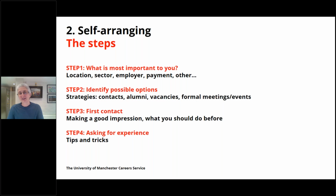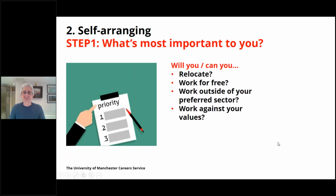First of all, you need to think about what's most important to you. Secondly, you then need to identify what possible options there might be. The third step is about making first contact with somebody. And then the final step is actually about asking for experience. Quite often, when we think about self-arranging some work experience, we jump straight to step 4. But actually, if you run through each of these 3 stages, it'll make these later steps a lot easier.